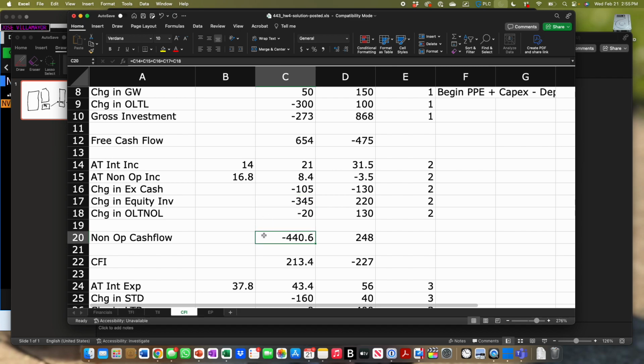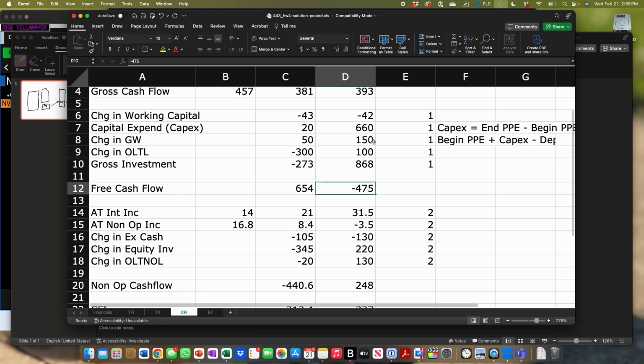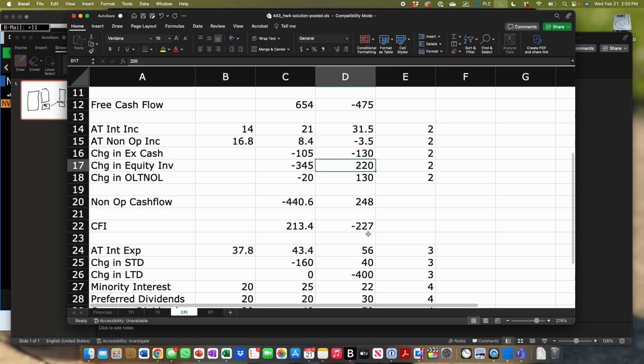We ended up with negative $440.6 million of non-operating cash flow. We take that plus our free cash flow, we generated $213.4 million. In this year, we had negative cash flow because we spent a lot more on gross investment than we made as profit, because we did big capital expenditures. We built a new plant. Well, we didn't make enough cash from non-operating activities, even though we made $248 million, because we sold some of these equity investments, but we were still $227 million short.